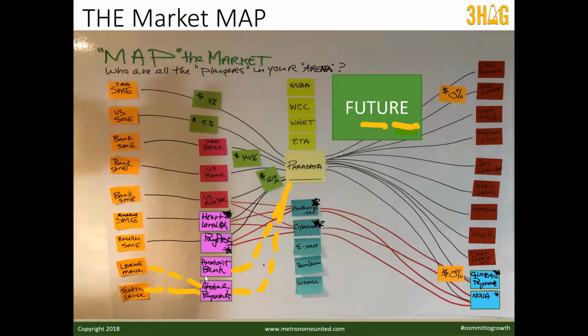Super, super easy. Again, nothing fancy. But it's up on the wall. It's in front of us. So we now have a regular view of dollars flowing. We have a strategic overlay on here. And now we have a future overlay, just by simply putting dotted lines in to where we want to move to next.